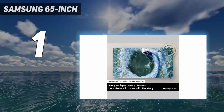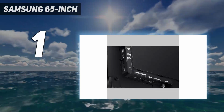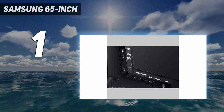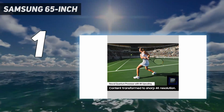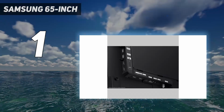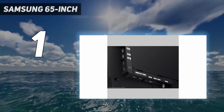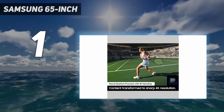It's a fantastic TV for console gamers looking to get the most out of their Xbox Series X or PS5. It's also perfect for gamers wanting to take advantage of their recent PC GPU, as it supports 4K at 144 Hz gaming on all 4 HDMI ports and variable refresh rate, VRR, technology to help reduce screen tearing.